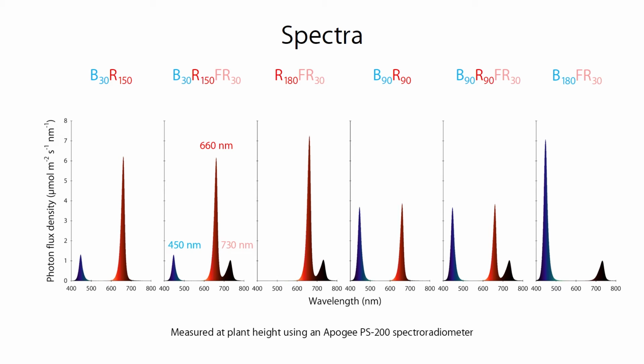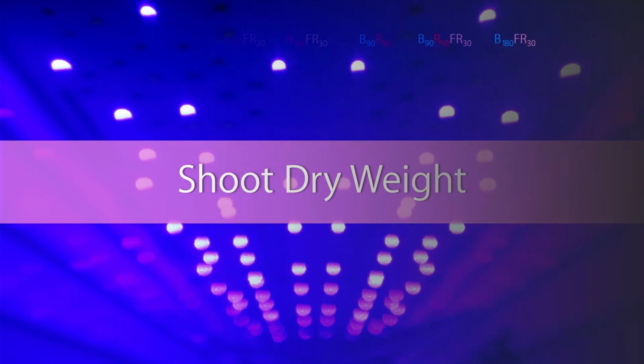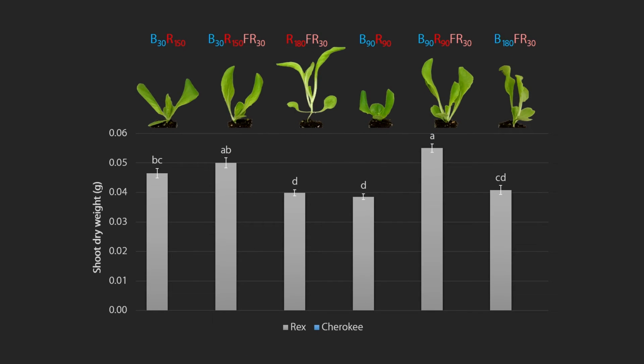So, how did plants adapt with or without far red under these treatments? Here are a few examples. First, let's look at shoot dry weight. Means marked with different letters within each cultivar are different according to the Tukey's HSD test. All data are pooled from 2 replications.